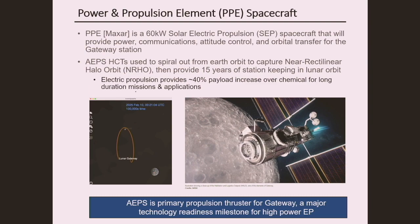And electric propulsion is one of those technologies that enables us to provide more payload to the surface or to your mission, about 40% depending on your launch duration or your mission duration. And so EP is an excellent application for Gateway, and we're really excited to be flying on this mission.